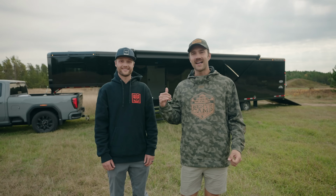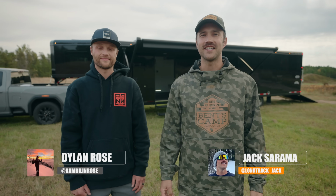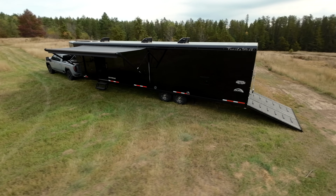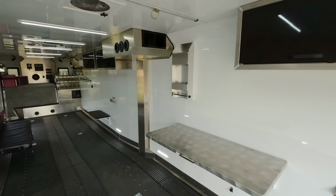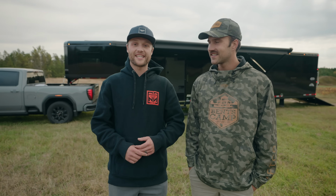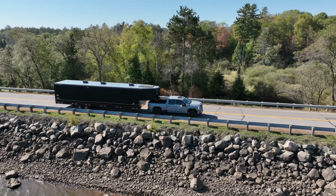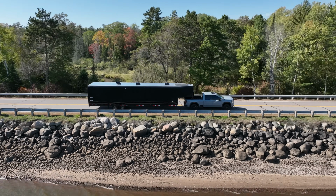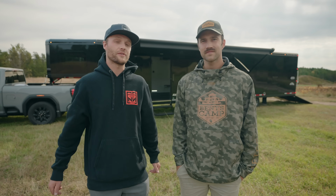Check this out. Behind us is the brand new 2025 Trails West Boondock Nation Edition Gooseneck trailer. This is going to be our rig for the season, and it's fully loaded with features. So we want to take you guys for a full tour inside and out. Trails West somehow just continues to take these trailers up a notch. There's tons of refinements in here, new features, standard features, and then some optional ones too. This thing is completely loaded down with everything, so we're going to run you through all of it.